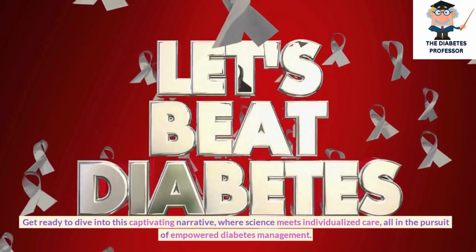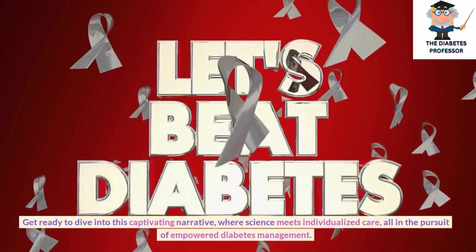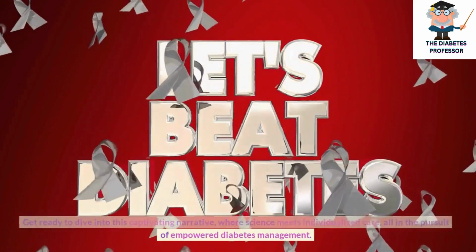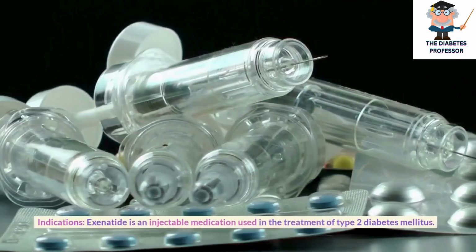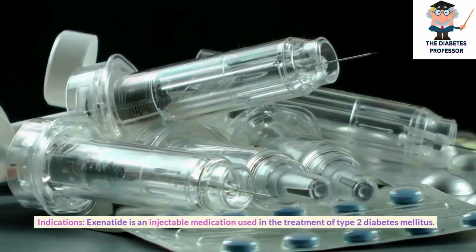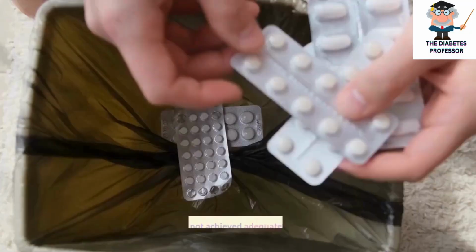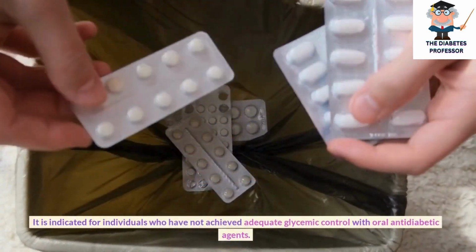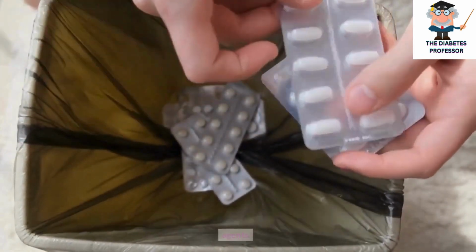Get ready to dive into this captivating narrative, where science meets individualized care, all in the pursuit of empowered diabetes management. Indications. Exenatide is an injectable medication used in the treatment of type 2 diabetes mellitus. It is indicated for individuals who have not achieved adequate glycemic control with oral anti-diabetic agents.